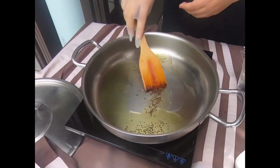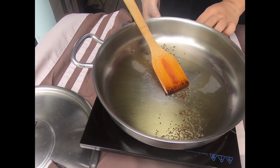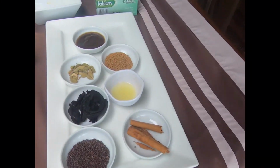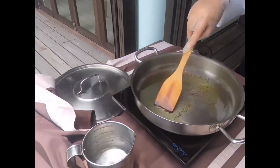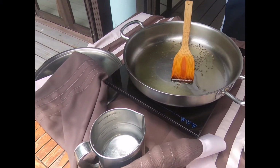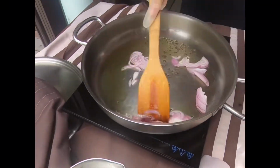We do a lot of cooking in. Is mustard seed spicy or what kind of flavor does it? Flavor like a mustard, a little bit of chicken, but it's not tasty. Okay. And some onion.